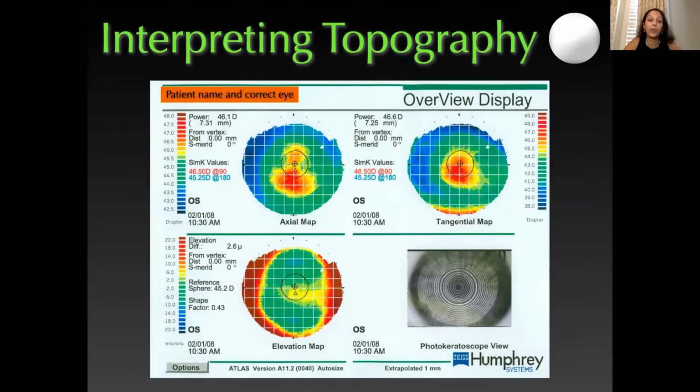In this example, we have the axial map on the top left, the tangential on the top right, the elevation map on the bottom left, and then the photokeratoscopic view. You want to make sure it's the patient's name and the correct eye, of course, and the quality of the scan.